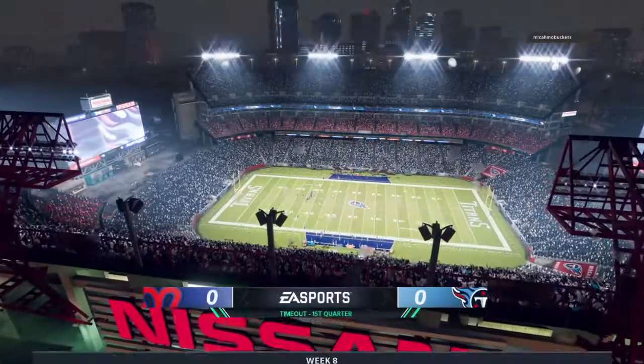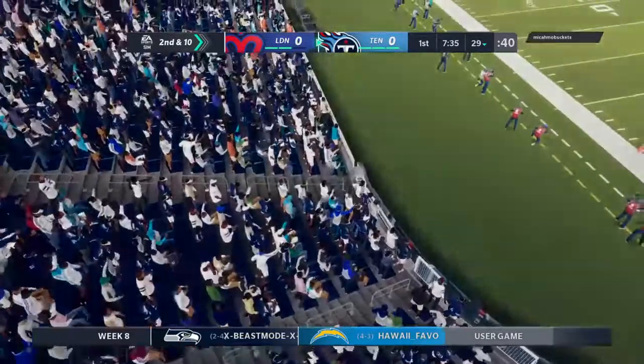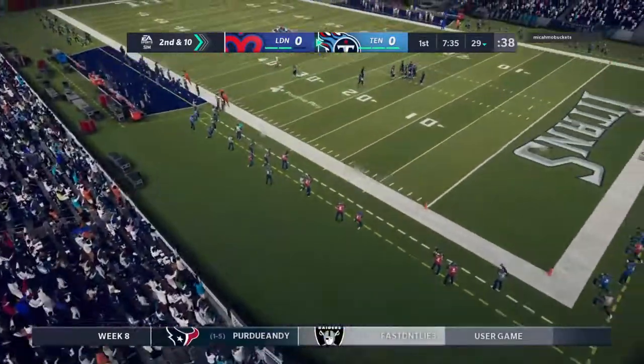And now we're going to get a timeout here called by the defense. They'll have 2 remaining as we step aside here in this first quarter.